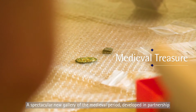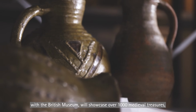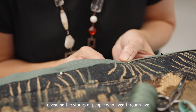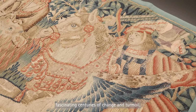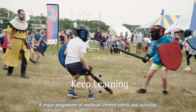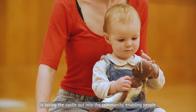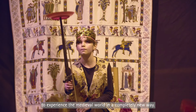A spectacular new gallery of the medieval period, developed in partnership with the British Museum, will showcase over 1,000 medieval treasures, revealing the stories of people who lived through 5 fascinating centuries of change and turmoil. A major programme of medieval-themed events and activities is taking the castle out into the community, enabling people to experience the medieval world in a completely new way.